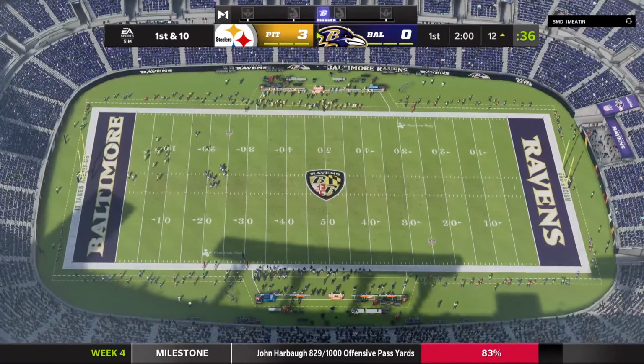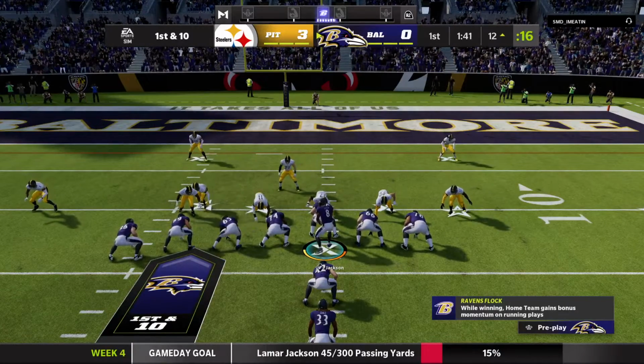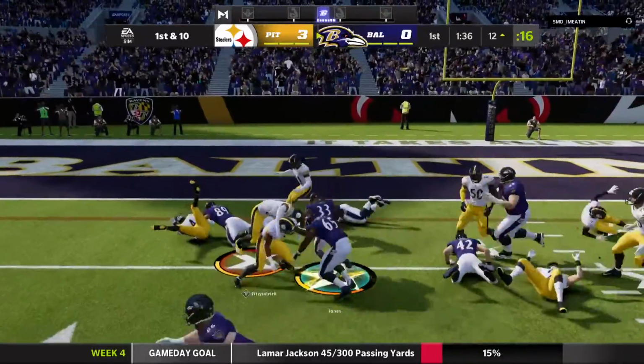With these run-pass options, we often talk about a good quarterback and running back. Well, having a talented wide receiver helps also. Yeah, even coming in third in the discussion, sometimes that means he really should be.